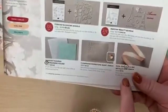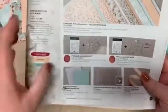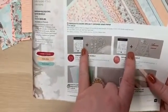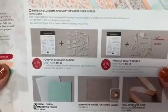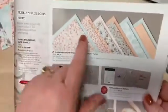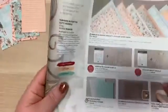And then we also have this petal pink metallic edged ribbon. So I myself did not get the stamp sets, and it doesn't mean that they're bad, but I have a lot of flower stamp sets, and I couldn't go without this paper and this folder. So this is what I'm going to showcase tonight.